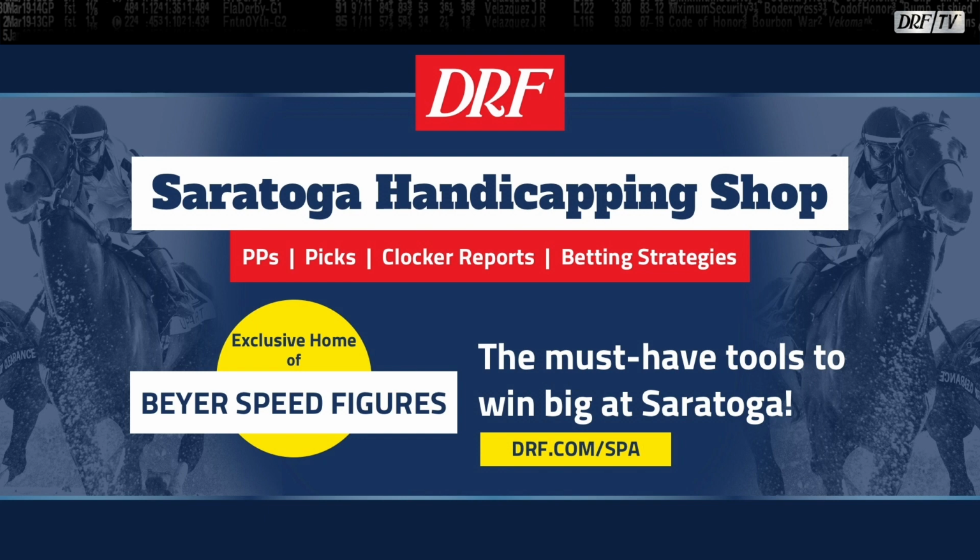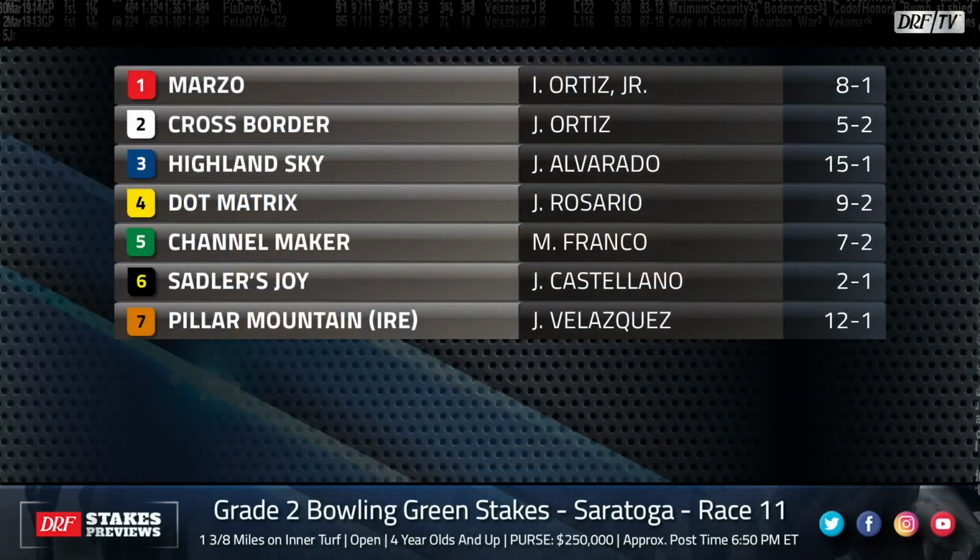Here's the field for the Grade 2 Bowling Green, Mike. And taking a look at this field, I see names of horses that have burned me time and time again, probably most notably my good friend Channel Maker. Sadler's Joy's an old war horse that you can depend upon to give a good effort. And Cross Border is wheeling back on short notice for one of the hottest barns in the country.